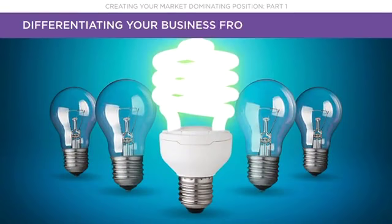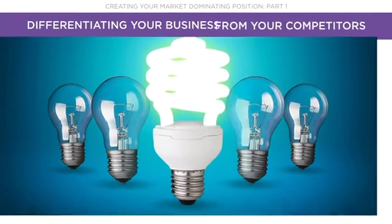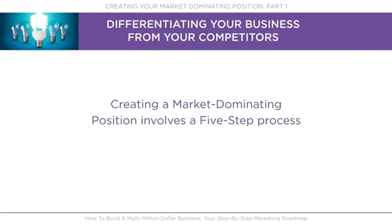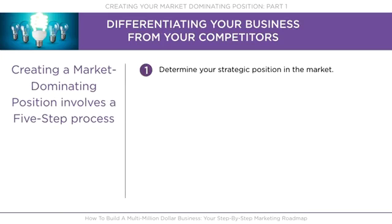Differentiating your business from your competitors. Differentiating your business from your competitors by creating a market-dominating position involves a 5-step process. Step number 1, determine your strategic position in the market.